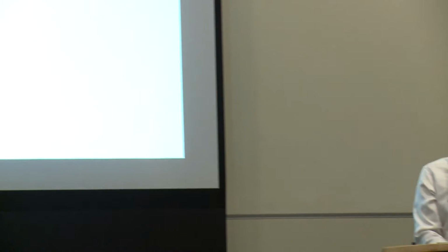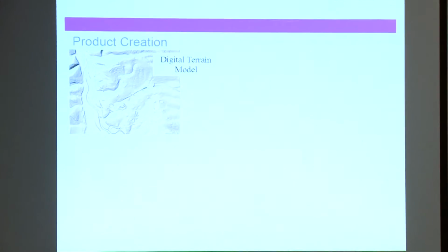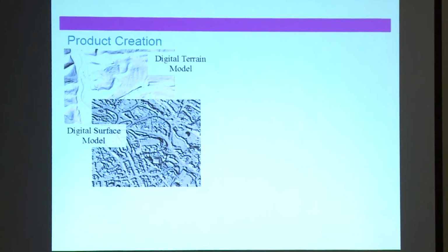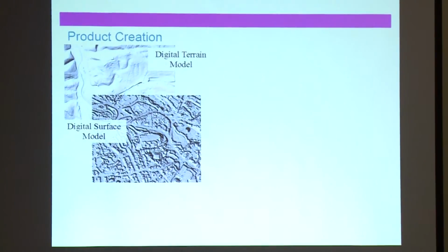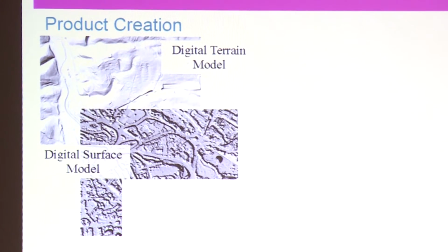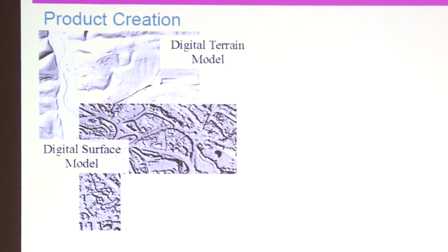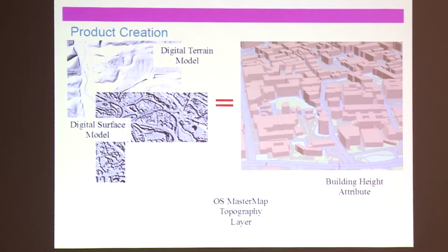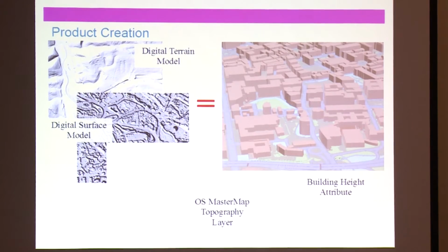So first of all, we take the DTM that we hold in store. We then create a DSM from remote sensing using our imagery. And then along with the topography layer, we put all these three things into SocketSet, and they generate all the values of the buildings. So hopefully we can create something like that.